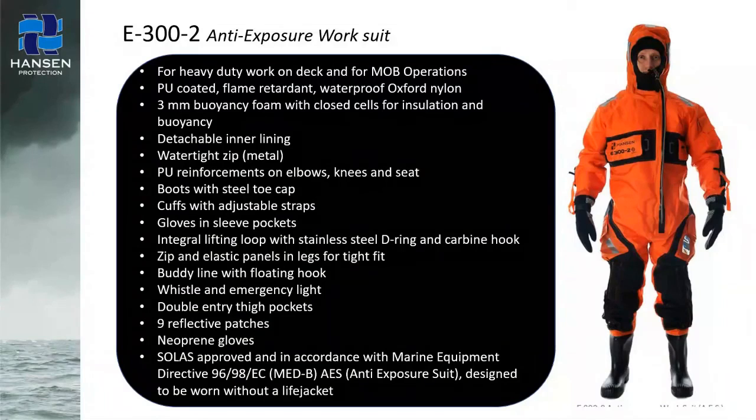And this is the E300/2, the most popular suit amongst the Antarctica and Arctic polar expeditions. We have produced this model for many years, and we have many clients that don't want anything else than this one. We can't stop producing it because the clients still want it. I have used it. The Seawork was supposed to replace this, but we have to go with the boat models.